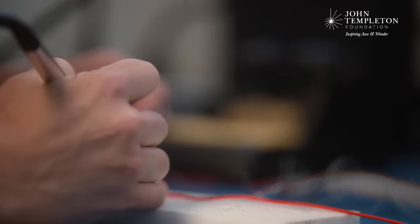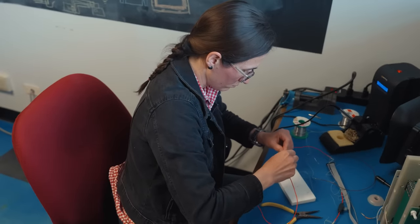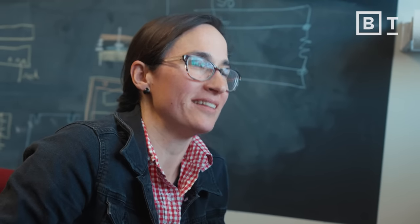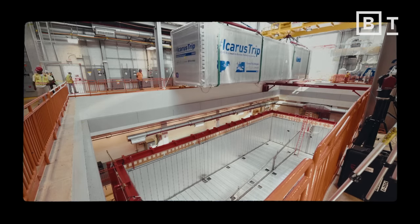Do you find it at all strange, such an extraordinary effort being made to study what might be the smallest bits of everything there is? It is crazy that you have to do something so big to understand something so small.